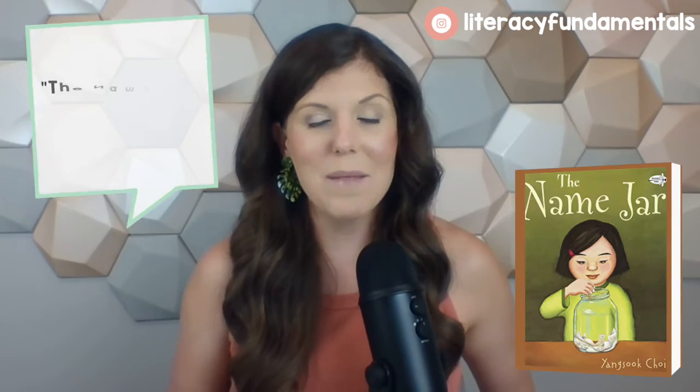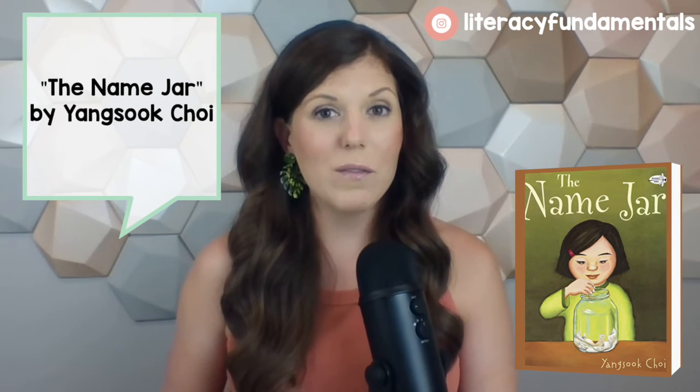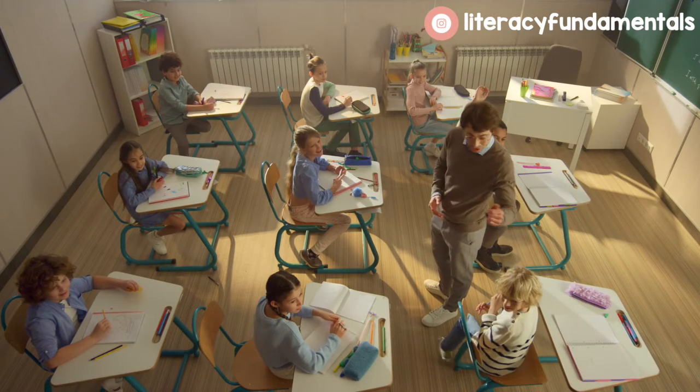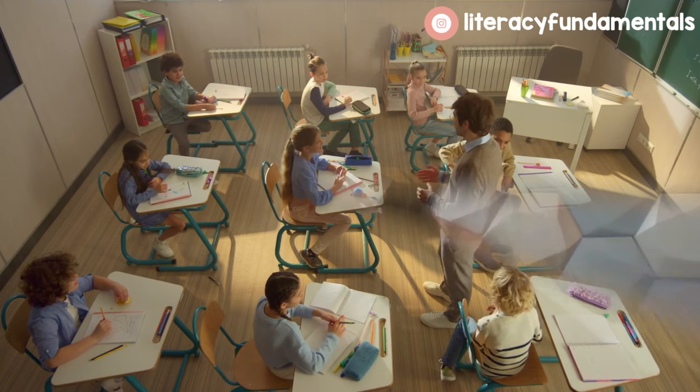Okay, next, The Name Jar by Yangsook Choi. This is a great book for lots of reasons, but it also can be used in different areas. I think even one of the Everyday Math lessons I did had this book as part of the lesson, so you can incorporate it in different areas, and it's just a great way to include everybody in your classroom and also gives them a little bit of diversity in the books that they're reading as well. It's a great choice and it works for any grade K through 5.